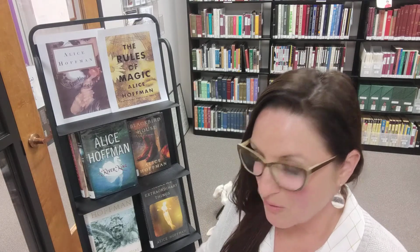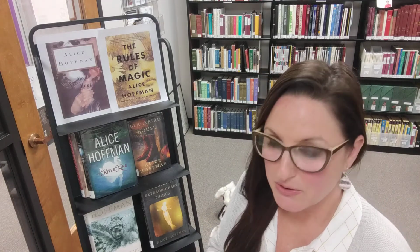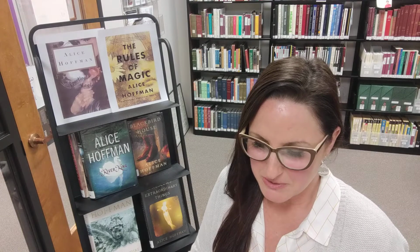So this one opens in 1664, and it tells you immediately in the first page about the discovery of Maria Owens, who is the main character in Magic Lessons.